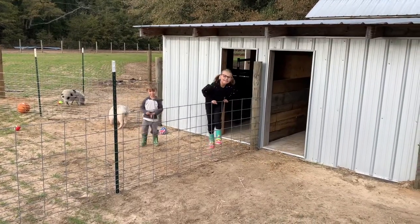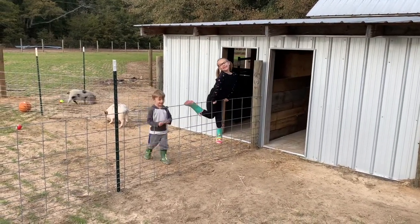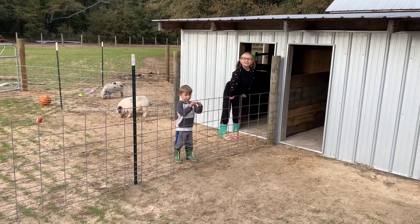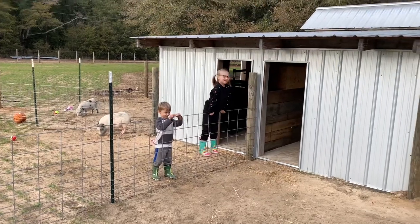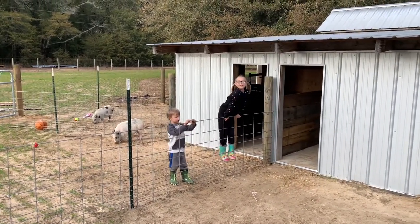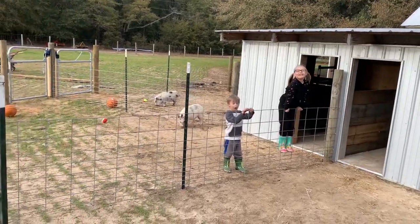Couldn't be more excited. We have our porch back. I was just thinking, our porch back, too. Our garage back. We've got everything back. Now what are we gonna fill those back with? To be continued.